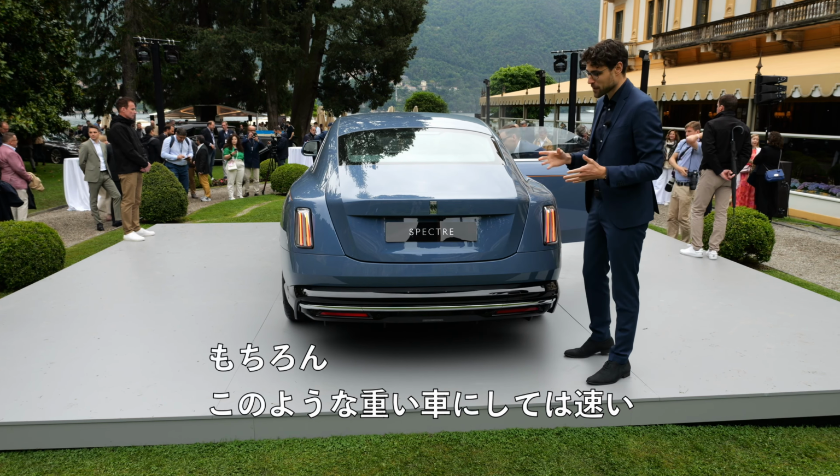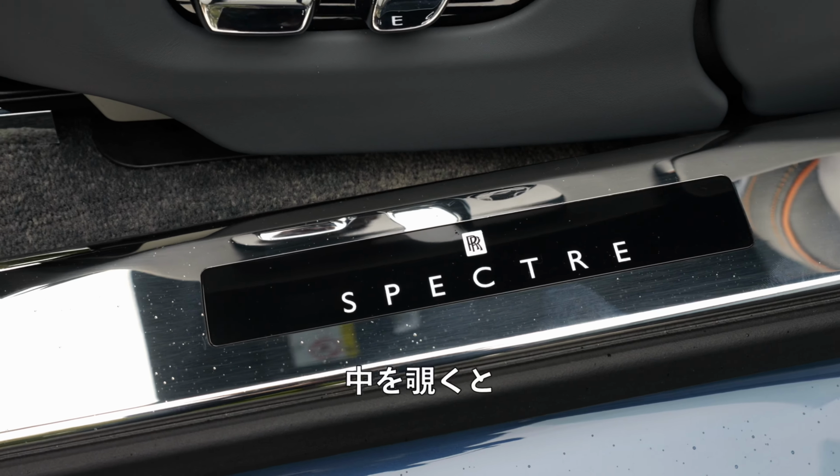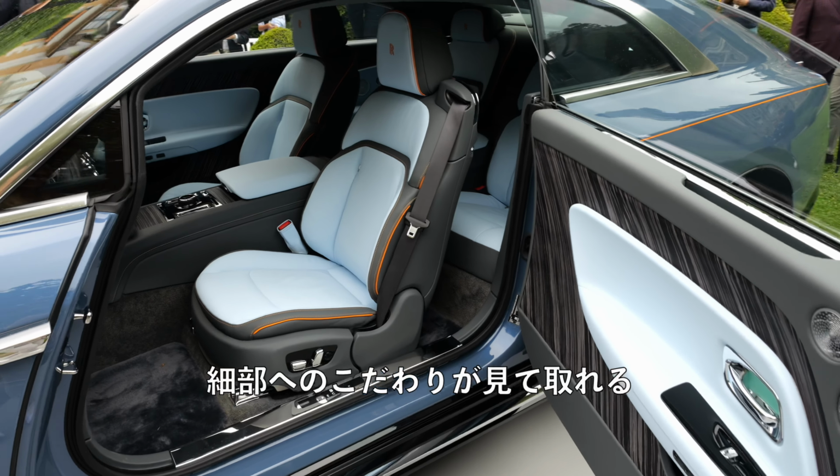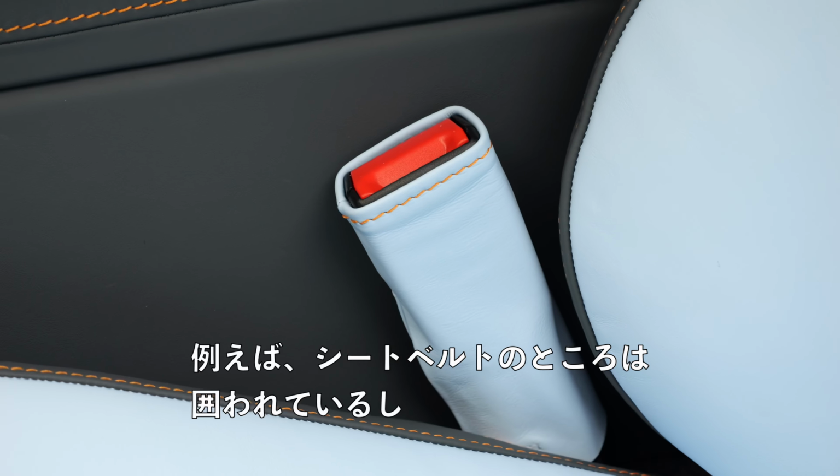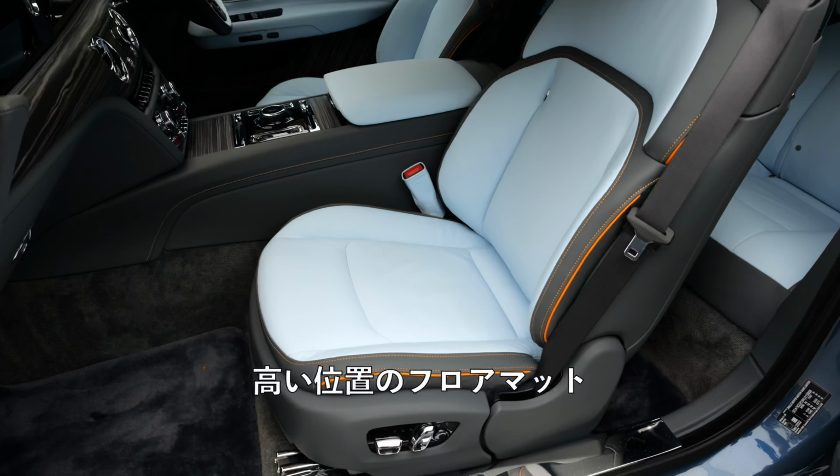Let's now take a look at the interior. Here we go, and you can see here these suicide doors. Inside matte wood, that's a beautiful job indeed. And I like the color matching here from this bright blue on the exterior to the bright blue on the interior. The interior is a little bit brighter though, but I think it still fits. Huge entry badge, and when you take a look inside, you can see the attention to detail. For example, at the seat belts, that it's kind of enclosed, or once again also these really high floor mats that are also typical for Rolls-Royce.